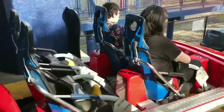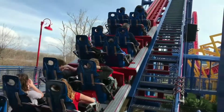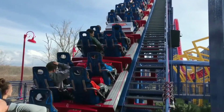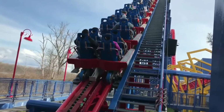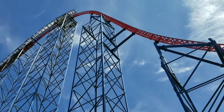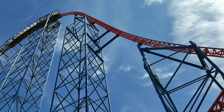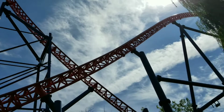In the beginning of the ride, you will be going up 208 feet, then plummeting down 70 degrees at 221 feet, reaching speeds at approximately 77 miles per hour. This drop is huge. But the reason why the drop is huge is because you're going in an underground tunnel. After the underground tunnel, you will be receiving an airtime moment, followed by an overbank turn with cardboard buildings.